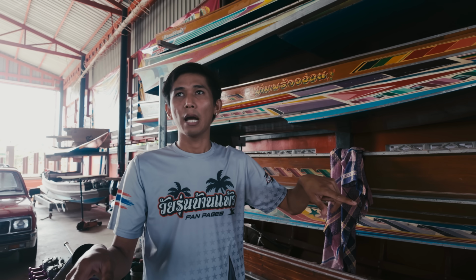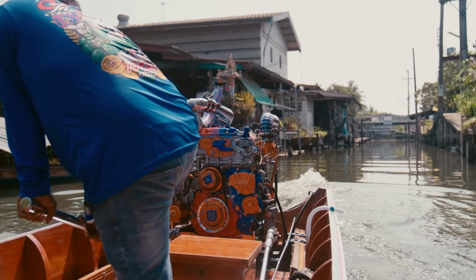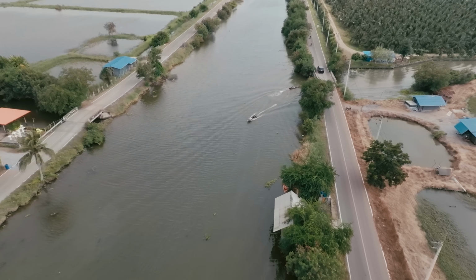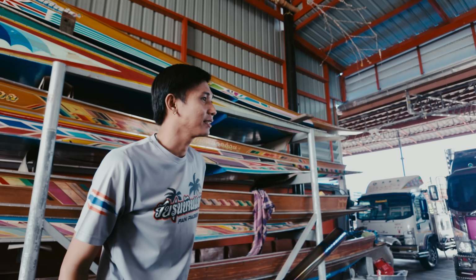They commute, how they travel is by boat. So many canals, so many big rivers here, right? So everyone learned how to ride the boat when they were young. Like from the traditional paddle boat, right? And now they're equipped with some engines. So it has developed over time from using the boat for transportation to racing.